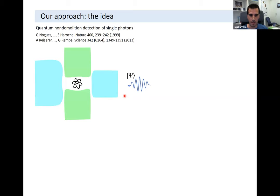And our idea is the following. The idea is that we send photonic qubits to one of our cavities and reflect it, and then that this reflection mechanism leaves a trace on the single atom, and that then we can read out this trace via the second cavity.